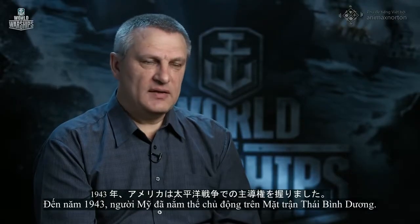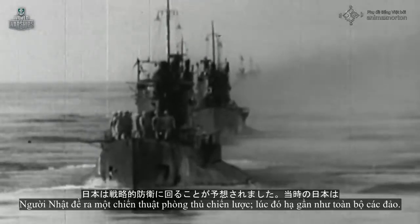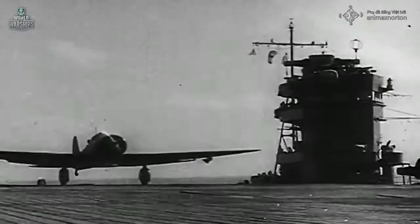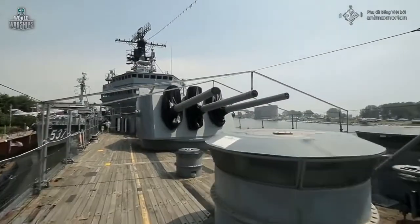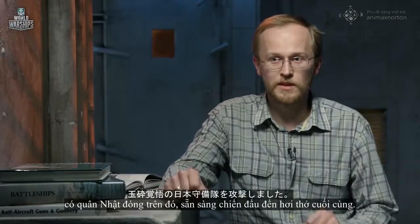By 1943, the Americans seized the initiative in the Pacific Theater. The Japanese assumed the strategic defense. By that time, they had captured almost all islands in the Western Pacific, up to the coast of Australia. The United States launched an offensive on multiple islands with Japanese garrisons on them, ready to defend to the last breath.